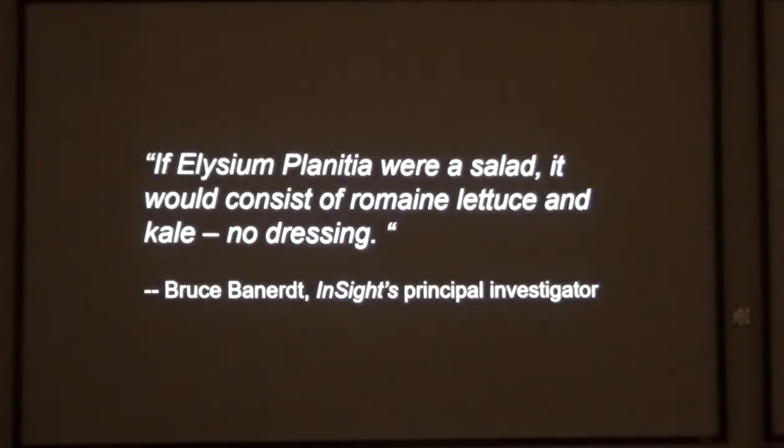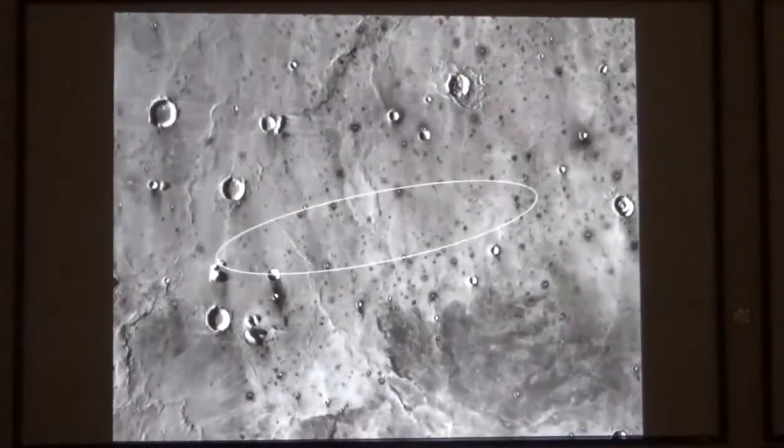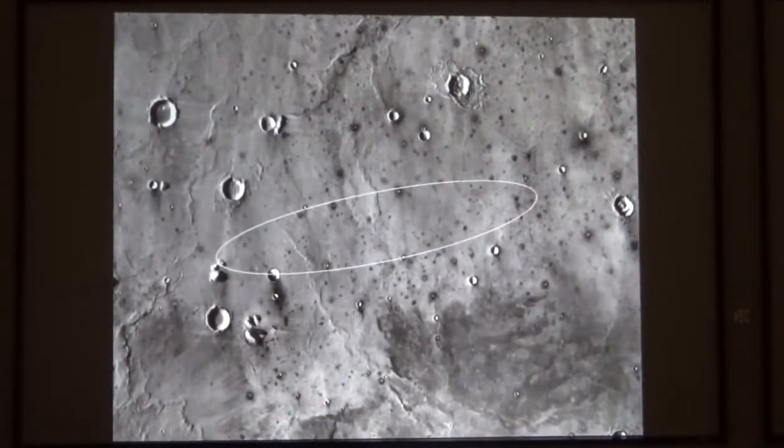If Elysium Planitia were a salad, it would consist of romaine lettuce and kale. No dressing. There is nothing sexy or cool about this landing site. It is flat and boring, but that's what they wanted. They had a bunch of boring engineering considerations to take into account, like it's got to be bright and warm enough to power the solar panels throughout the year, right? Ooh, exciting. And they also wanted it in a spot where landing would not be dangerous at all.